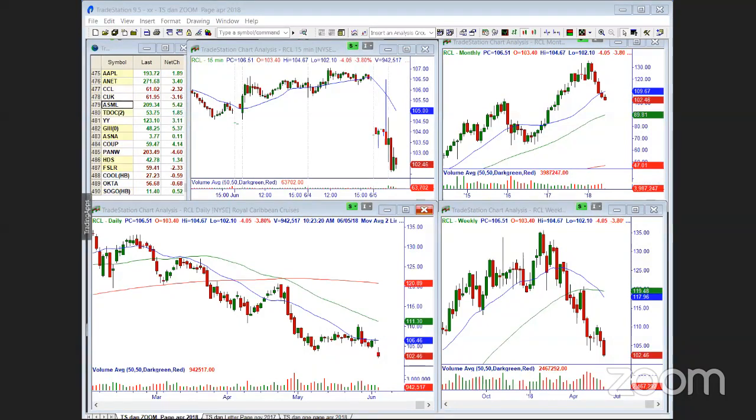XLF doesn't look like a big deal on the daily chart, but it is weak intraday here. It hasn't broken below the low of the day, but it can't go up, and that might help put a cap on the market moving up, especially the spiders. They look good, but XLF and the financials might start dragging it down.